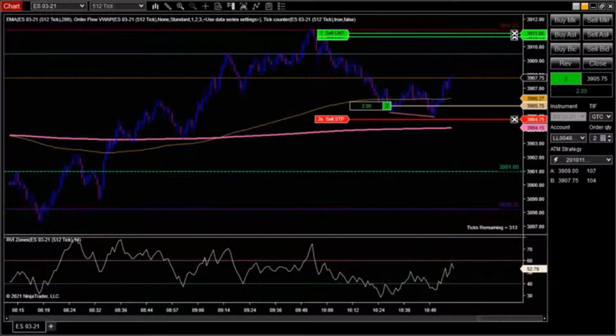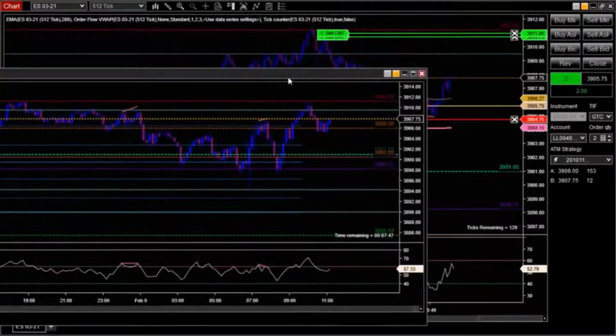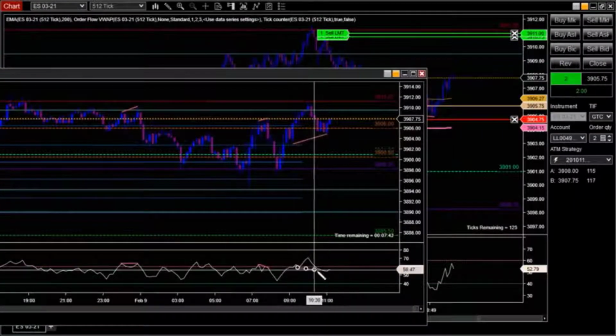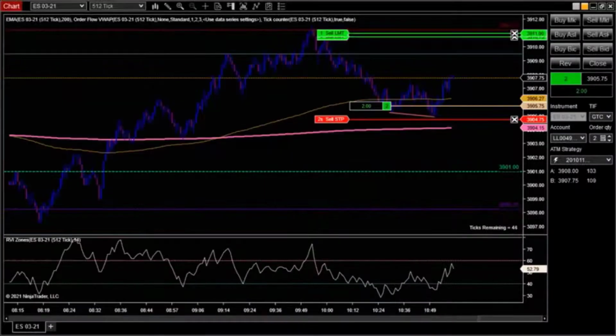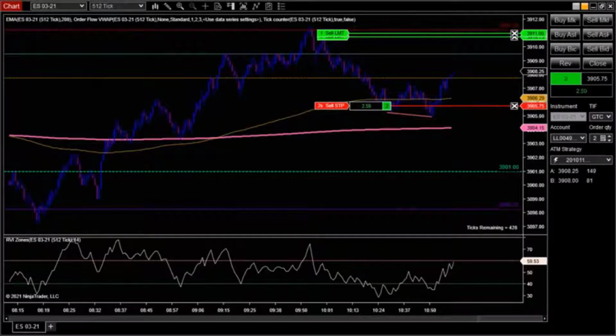That very well could be all we get because this is a short time frame indication. But even if you dial to a 10 minute, you are starting to get what looks like that divergence setting up. So we're going to see if this will work out here. Okay, there's my auto break even.